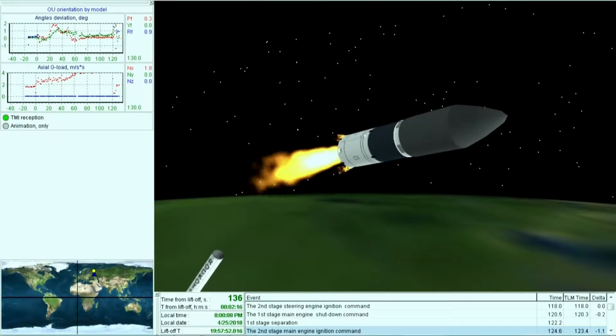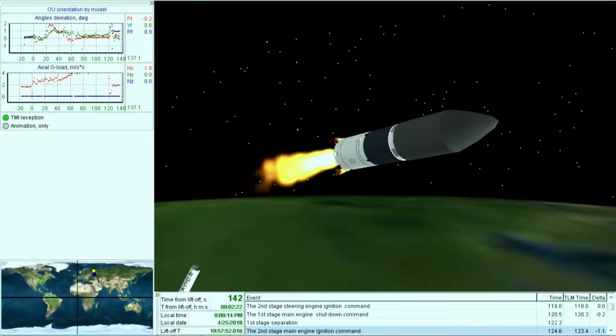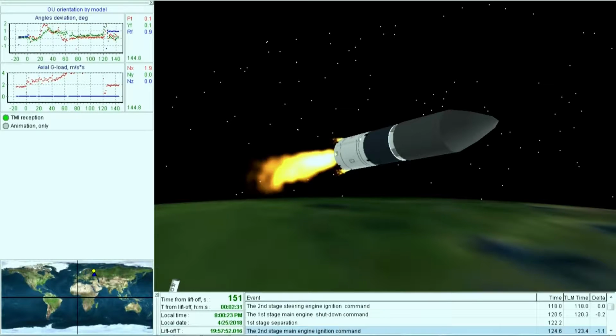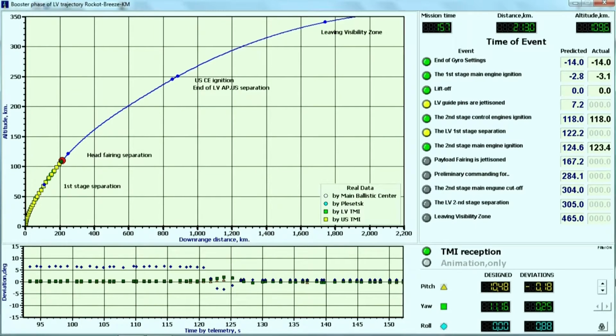But right now we have separation of the first stage. We're now burning the second stage, Nick. Yep, this burns for about 3 minutes and it takes us right over the North Pole, and at the moment we need to accelerate. So we've gained a little bit of altitude, but we need to go fast enough so that when we stop burning we can actually stay in orbit.